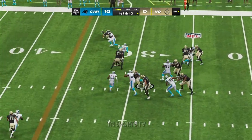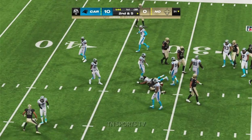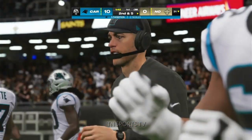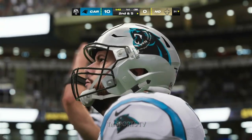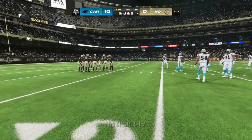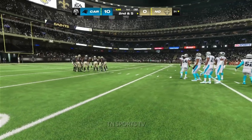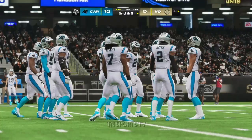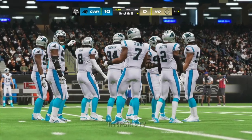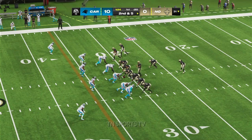They start the drive on the ground. Kamara. And he powers his way up past the 30. Shaq Thompson on the tackle that time. Well, you're down early. How do you get back in the game? Maybe establish the run. I think they're trying to do that. Now I'm with you on that one, and what I like about the message is that there's no panic from the head coach. He's already told his offensive coordinator, let's run the football, let's get things settled down a little bit and find our way back into this game.